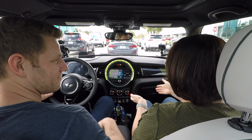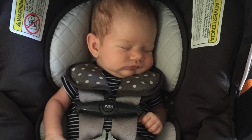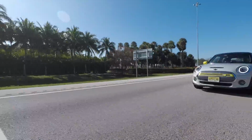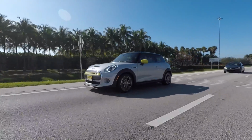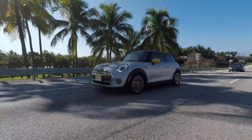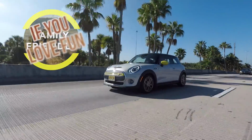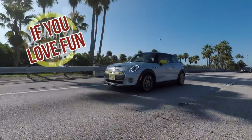Getting an infant into a car seat is why I sold the Mini. If you have an infant, maybe forget this. If you have a small child, this might actually work. All right, official judgment. Is the Mini Cooper SE family friendly? I'd say not for every family. If you're a family that's dedicated to fun, it's family friendly. Yay! So, family friendly.